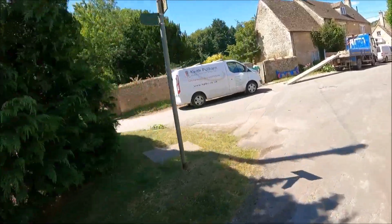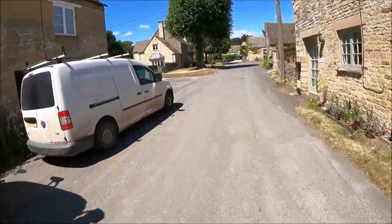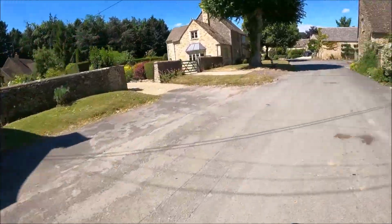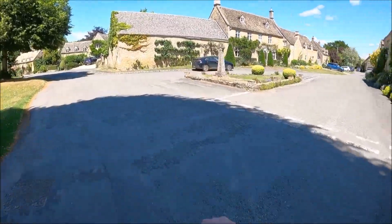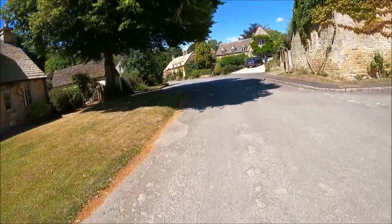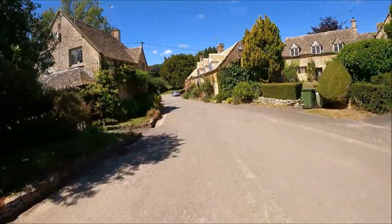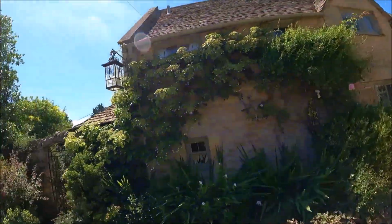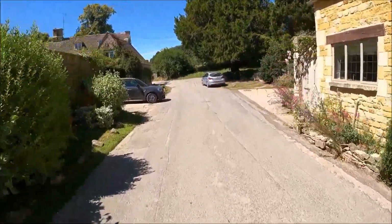I've been so many places now, I actually forget a lot of the roads or where I've been down or haven't been down. Within about 5 to 10 miles away from my place. All these little cottages.